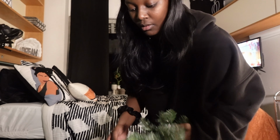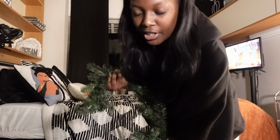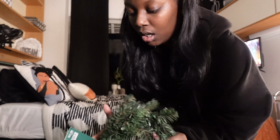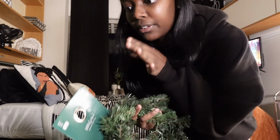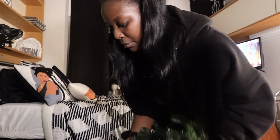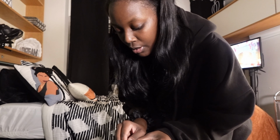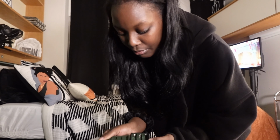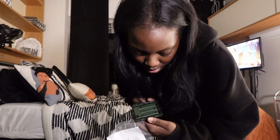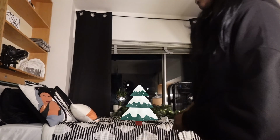So I got my garland right here. It's pre-lit. I got it from Hobby Lobby. It was 50% off, so I got it for like $11 and some change. And it comes with a battery pack and it's a timer. So that's so freaking cool. I hope I got the batteries for this. What does it take? It takes AA. And I got that.